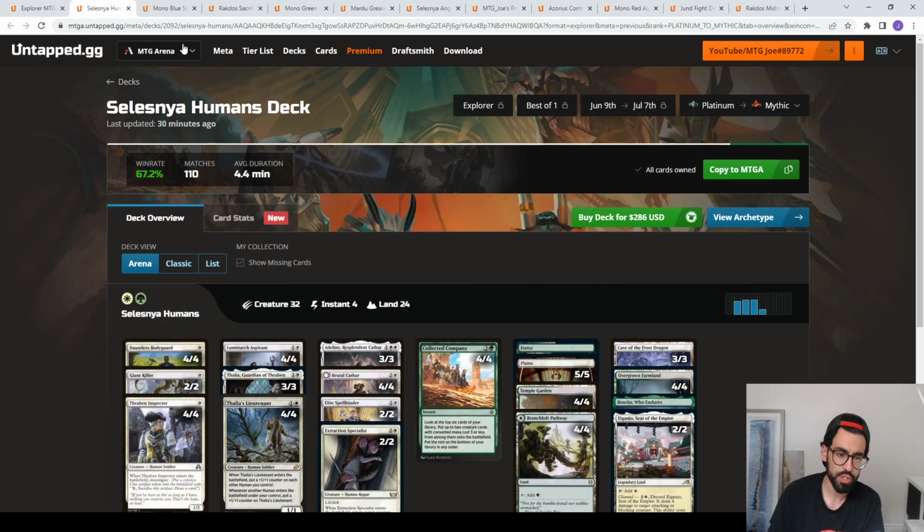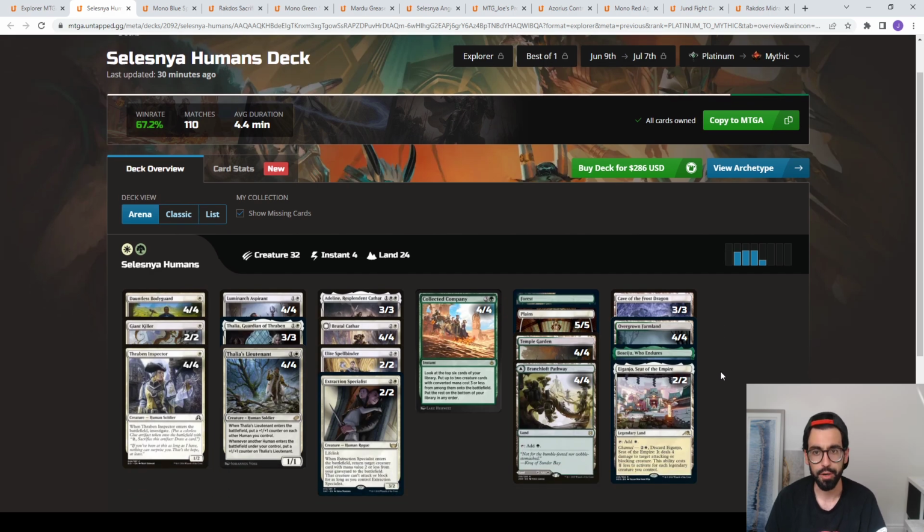But jumping into it, top deck of the week or the month, Selesnya Humans, 67% win rate. So this is basically a mono white deck splashing green for Collected Company. We see this very much alike to the Angels deck. Mono white splash the Company typically.